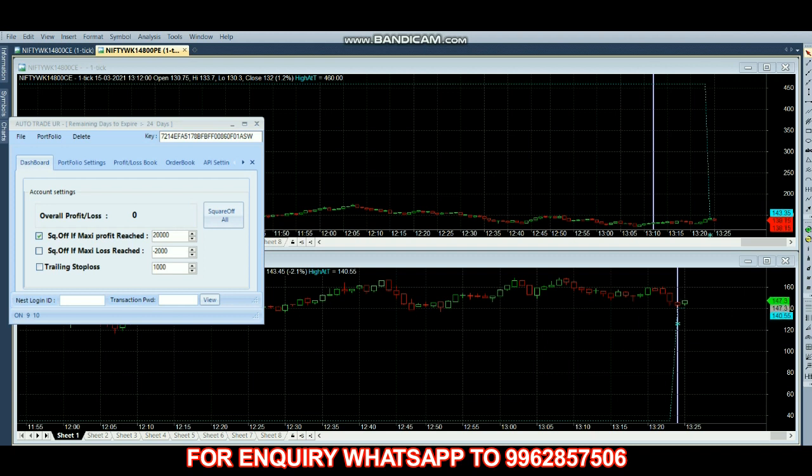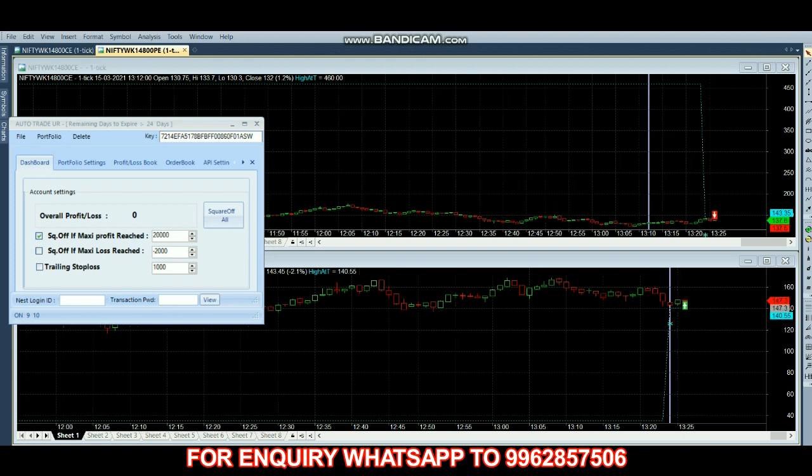So this robo is working based on scalping and hedging. The call option is a sell entry and the put option is a buy entry. If you're trading in options, it will do both scalping and hedging. If you're trading with futures, it will do only scalping.